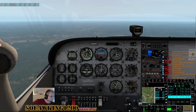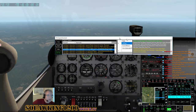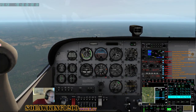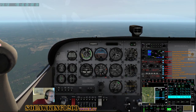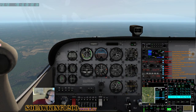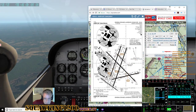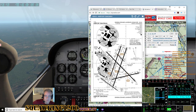It said call 5 mile final, runway 33. We probably should figure out where that is in Boston. Sky Vector. Airport diagram. 33 right. That's the little one. That's the really little one. I can show you guys. So 33 right is this puny little runway. So I'm coming in from this side. I'm coming in from the west.